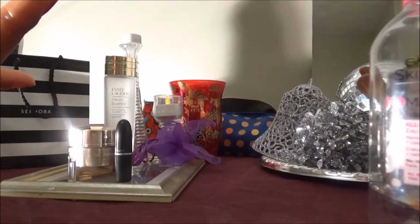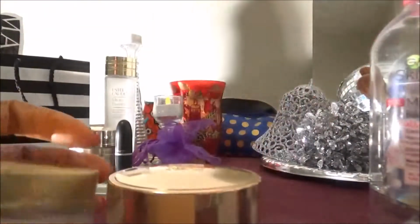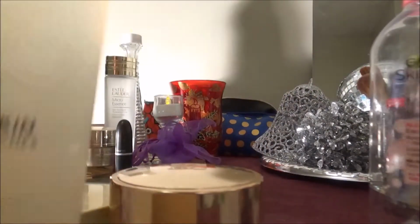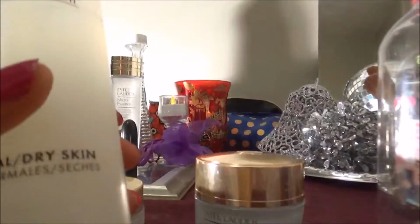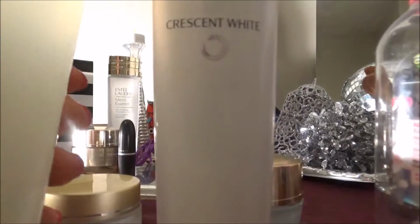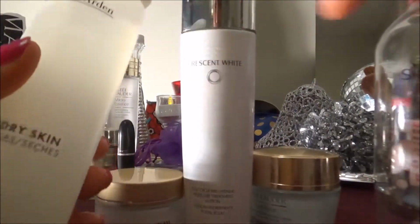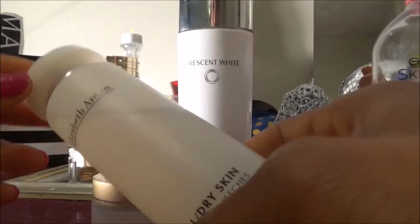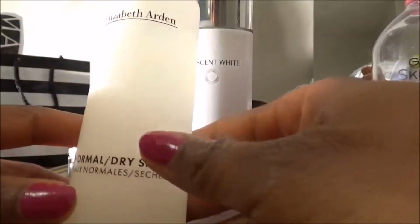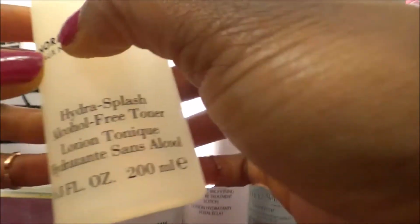For lotions or facial creams, I'll just show you guys what I use on a daily basis. Just before I apply any kind of lotion, I will tone my face. What toning does is it will basically restore the moisture that has been stripped off your face from all these cleansers. So every day I will use this normal to dry skin toner from Elizabeth Arden, and I also picked this up from Winners. You can pick this up at Shoppers Drug Mart as well.